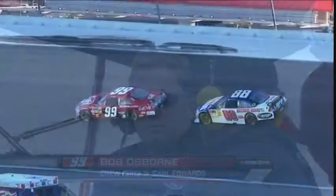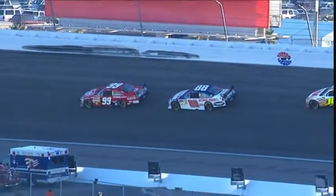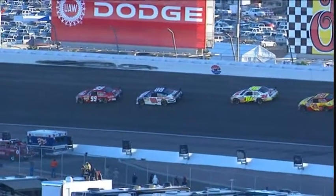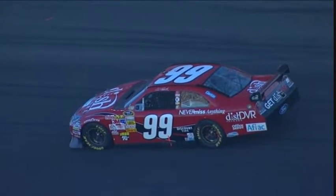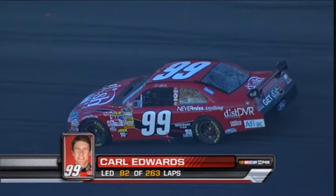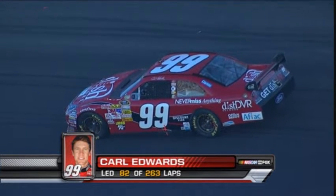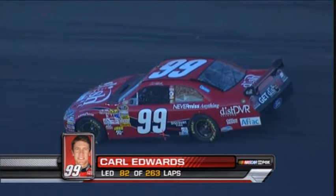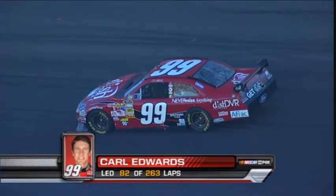Is he fast enough, or does he have to protect the outside for fear that somebody's going to come by and get him? Well, on the restart, yes, we're just doing that for precaution. You never know what happens. You could slip up just a touch, and somebody gets to the outside of you, and then you get into the situation we just had. So we're trying to keep that from happening, taking every precaution we can to make sure we get victory here.